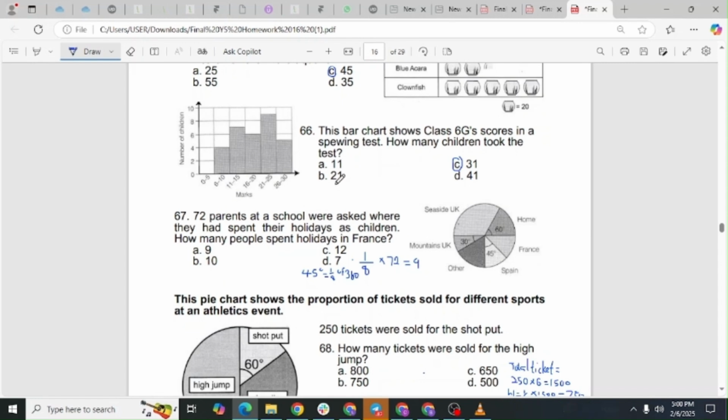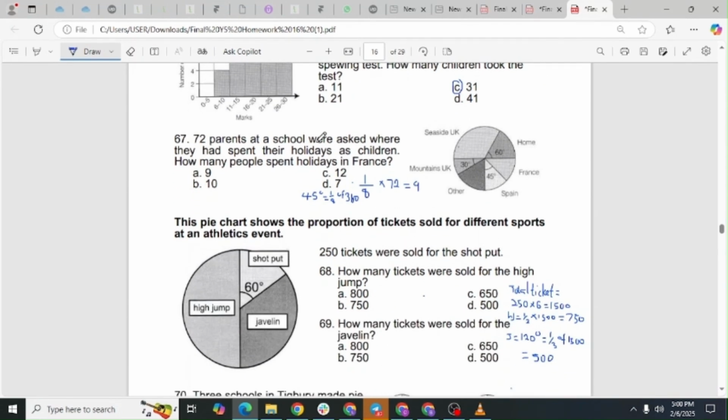Question number 67. 72 parents at a school were asked where they had spent their holidays as children. How many people spent holidays in France? The correct answer is 9, option A.